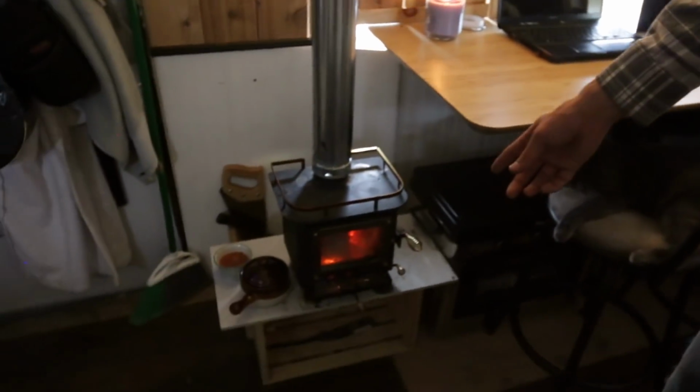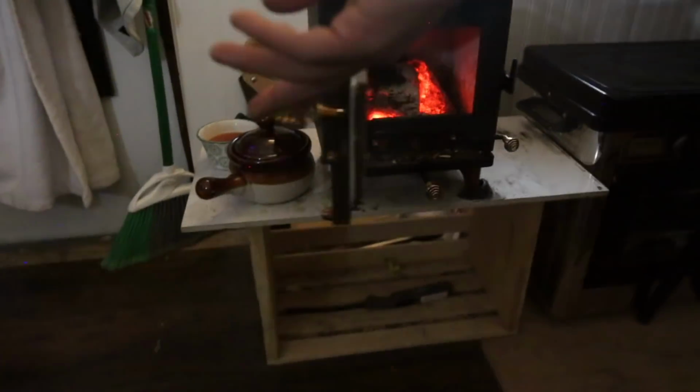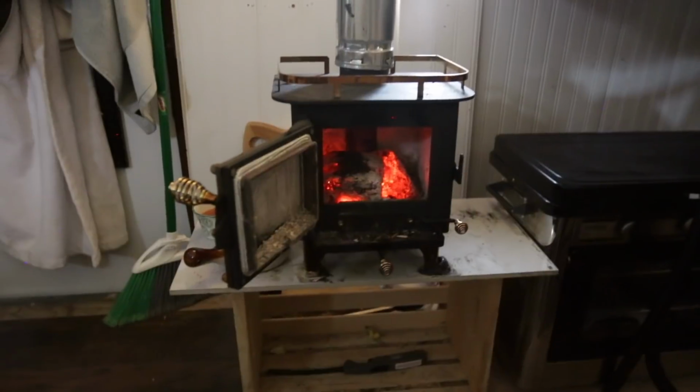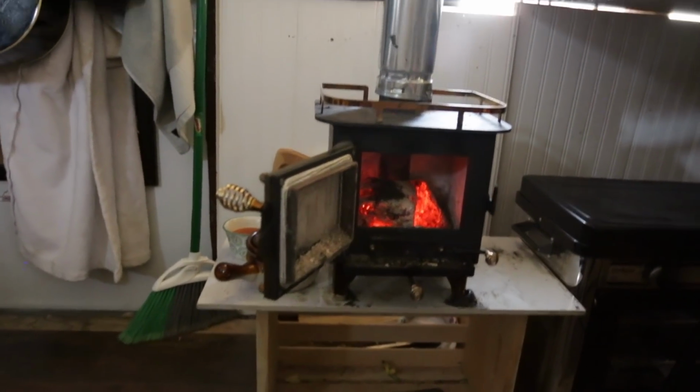And then to the left of that, we have one of my favorite things, which is our cubic mini wood stove. This guy burns forever. It burns so hot, and it's so cute, and I love it. I do have to get up one time in the middle of the night, though, to put a log in, usually around 3 or 4 a.m.